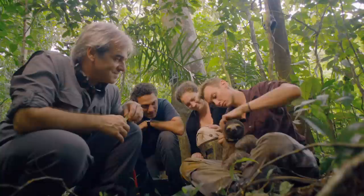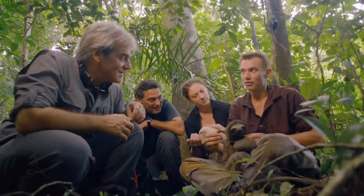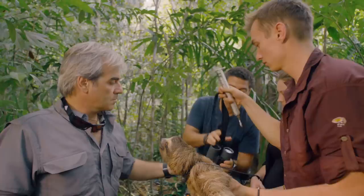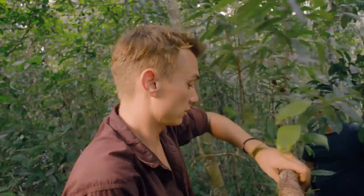She doesn't move, huh? Nah, she's very calm. She's a happy one. Sometimes the sloths will fight you a little bit. They can be feisty, especially the big aggressive males, but she's happy. So, before we let her go, we'll get a weight of her. Equipped with a new radio collar, this female is now ready to return to her environment. Unwittingly, she will be contributing to science, helping Bryson to better understand how sloths move in the forest.